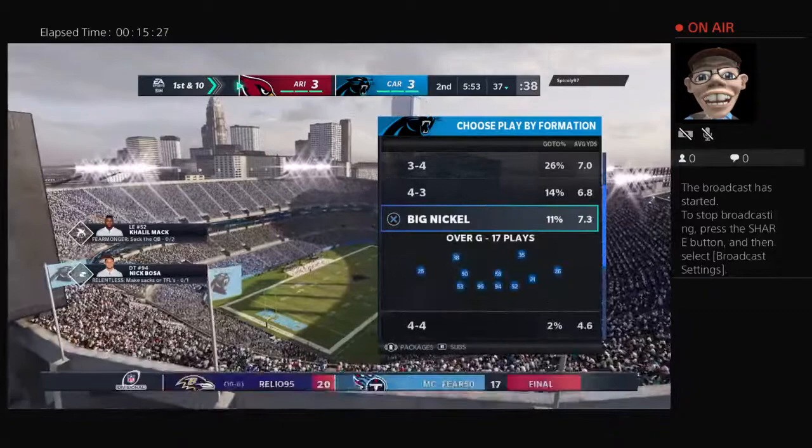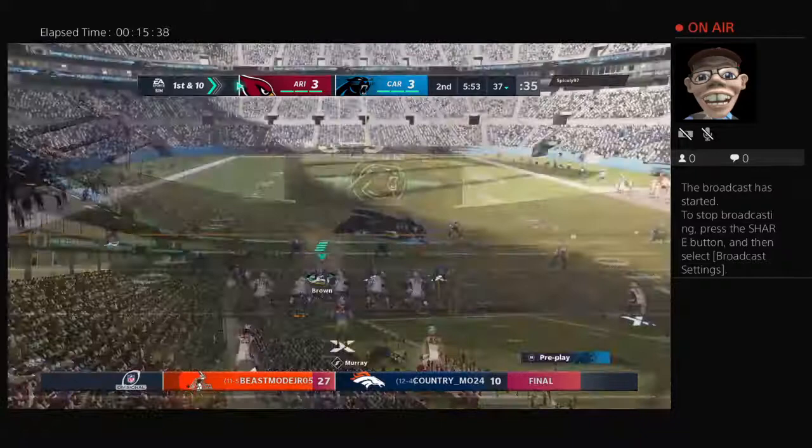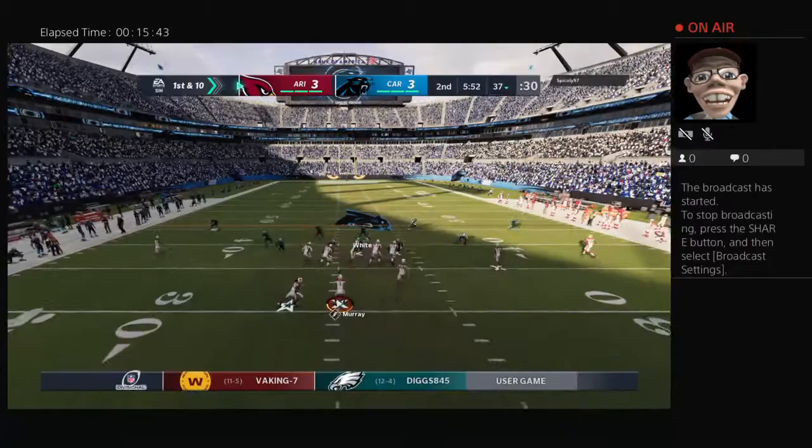A very nice punt that time, but they get 11 back on the return. And the Cards will take over, first and 10. Ready to go with their next drive, and at the line, the Cardinal offense. Their drive last time, it stalled out. They were forced to take the short field goal.